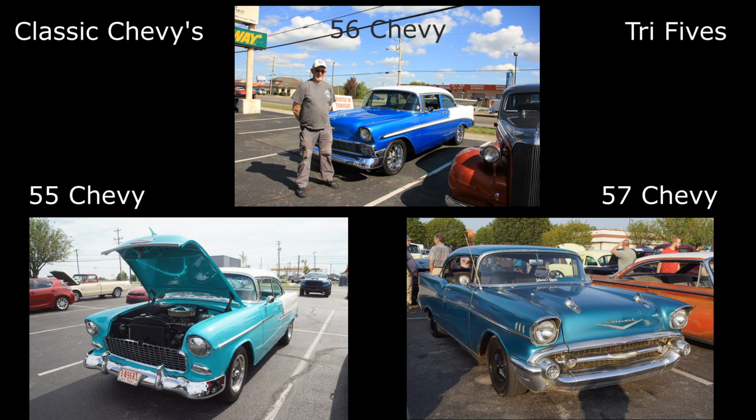These 3 years of Chevrolets are also called the Tri-5s. The Classic Car Club of America has trademarked the term full classic to describe a car that's on its list of acceptable classics.